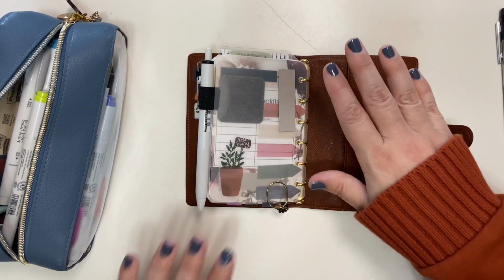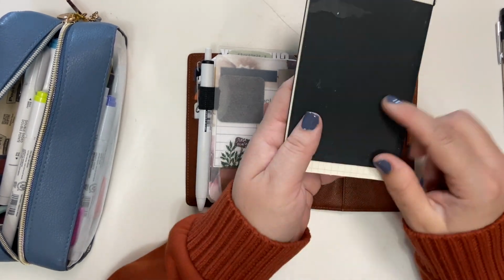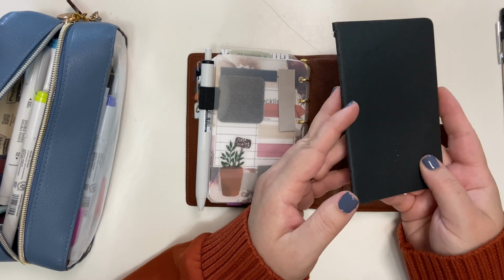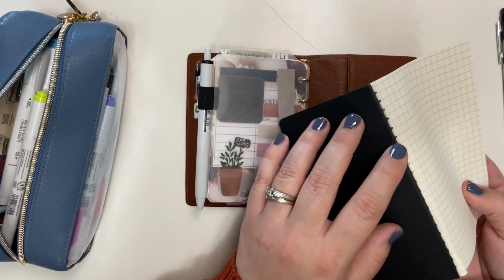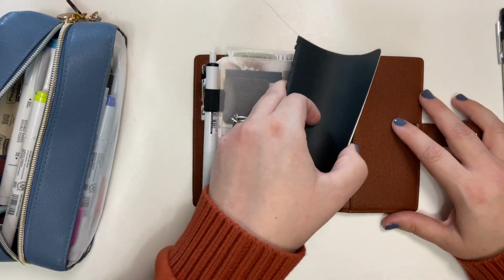Let me see. I'm gonna see if I actually have it somewhere. Oh my gosh, I do have one. Look at this thing. It's so ratty looking. This is one that I used to use in my pocket planner. Actually, I had a big pack of these. I think I must have taken pages out or something. Yeah, it looks like I ripped pages out.